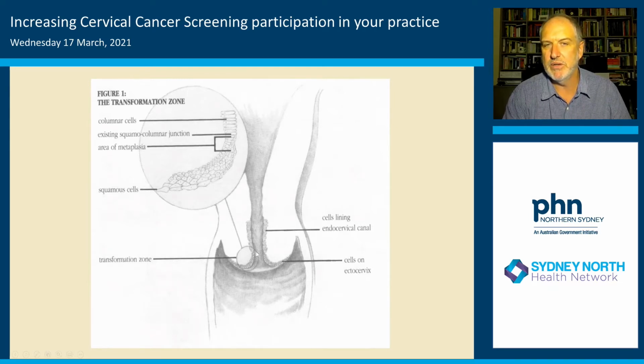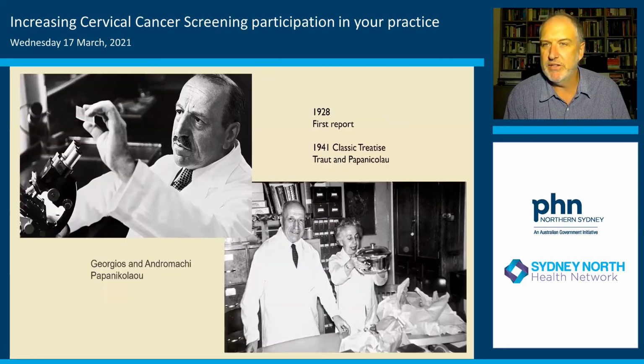So it is important in an older woman, and as I said, an older woman is used with older woman, it's not that old. If you can't see the TZ, you should actually be using an endocervical brush to smear within the canal.